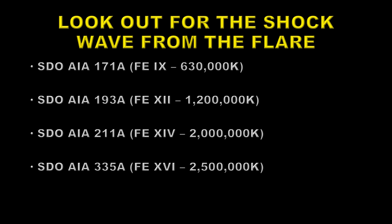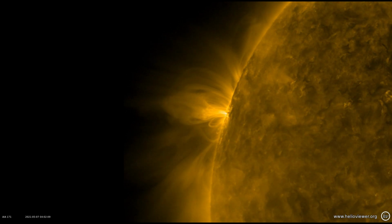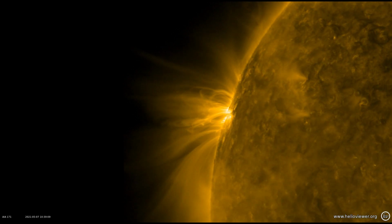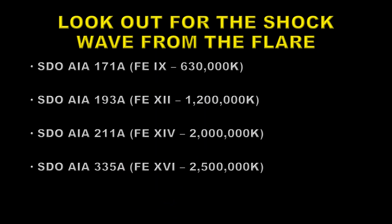So we'll start with the lowest temperature of these lines, which is the AIA 171 angstrom channel, which is an iron 9 line with a typical temperature of about 630,000 degrees Kelvin. The next hottest line we have is 193 angstroms, that's an iron 12 line, and is about 1.2 million degrees Kelvin.